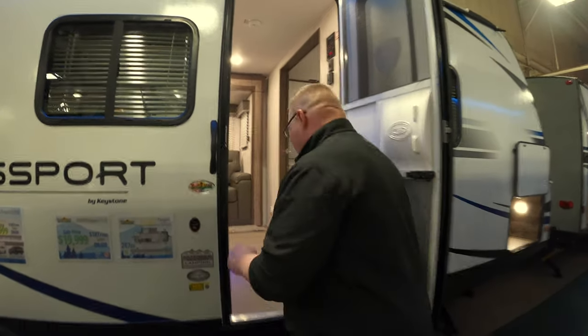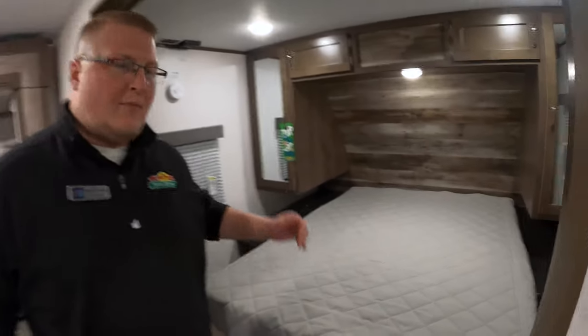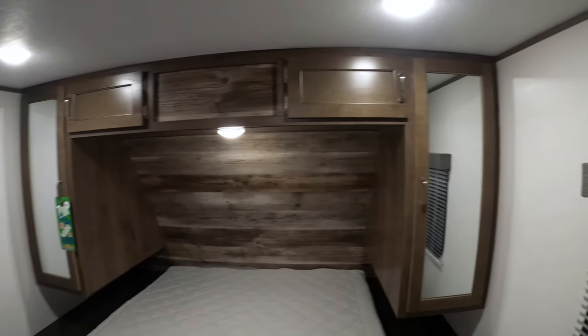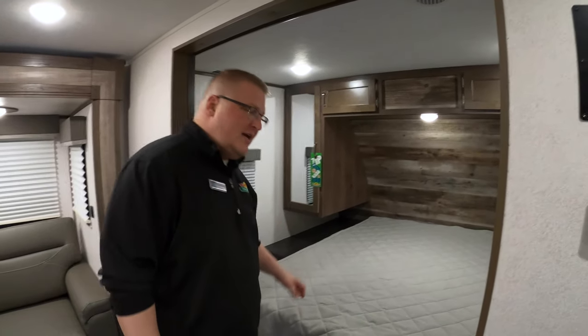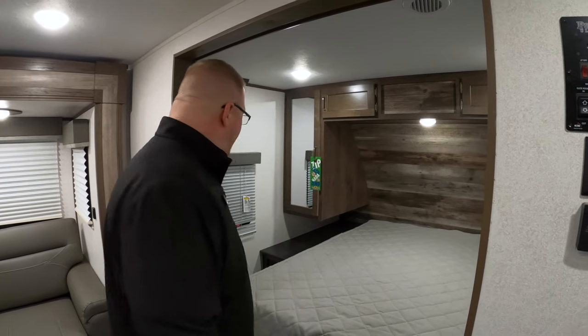Come up on inside the coach. So when you come in here, you're going to come right into your master bedroom. You've got two doors, so if you do need the privacy, you have it. Guys, this is a full queen bed, so it's the standard 60x80. So even if you don't like this mattress, you can replace it with a standard queen bed.